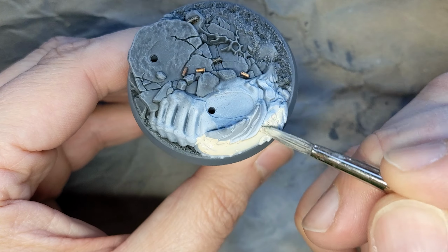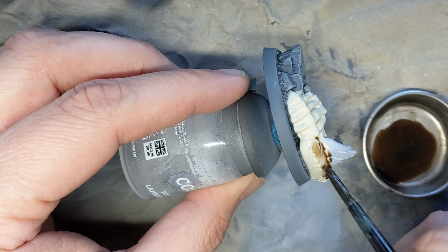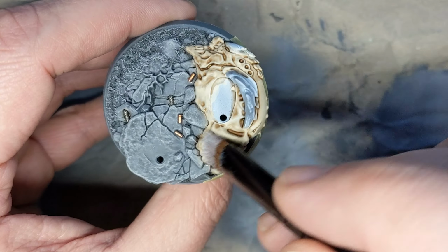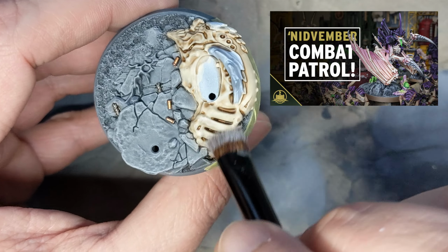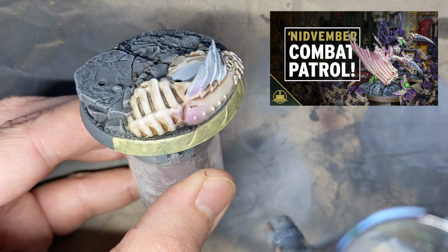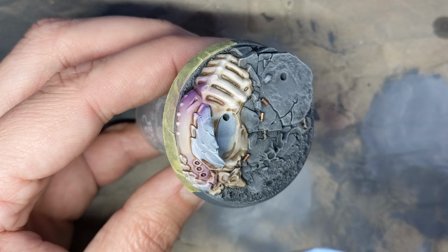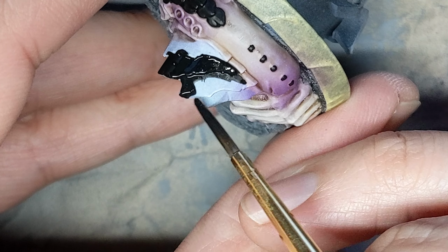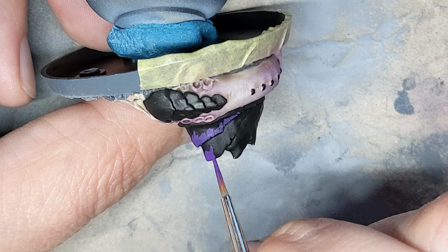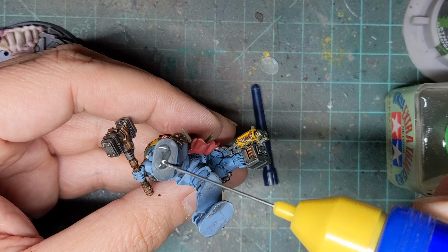We just need to finish the base to give him something to stand on, and because this came from the Leviathan box, he has this really great themed base, so I'm going to go ahead and paint this the way I paint all of my Tyranids. If you want to see how I did the Tyranid Combat Patrol from the Leviathan box, you can check out the video that I'm linking in the corner now. It was a lot of fun. Tyranids, my first real army outside of the starter box, so special place in my heart there. I did spend maybe a little too long detailing out the base when the focus should really be on the character, but I couldn't pass up the opportunity.